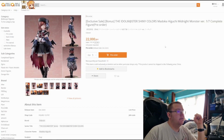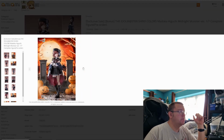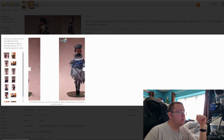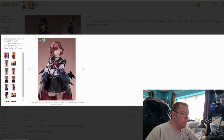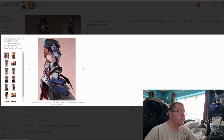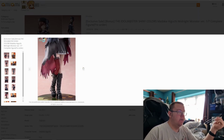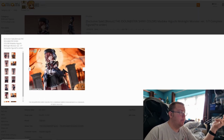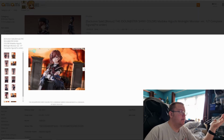Idolmaster Shiny Colors Madoka. If you're into your succubus style figures, this Idolmaster is a video game, a mobile phone game. So this is probably one of the skins for this character. But you've got a lot of detail. There's a lot of layers going on here. And there's an actual printout on the underside of this cape skirt thing. That's the nice detail that you don't normally get.